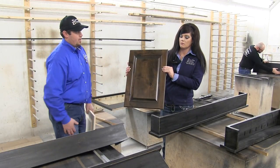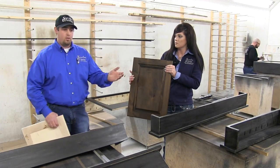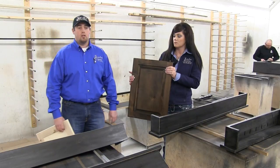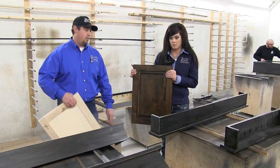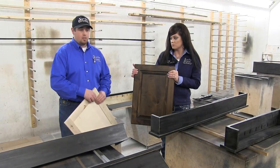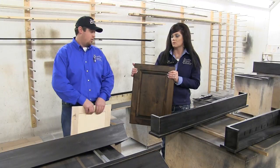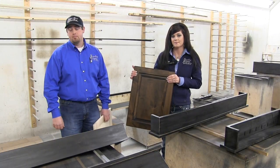This door actually has a medium finish on it. That's one thing that we do offer, is several different glosses of finish on stuff. This is what we call our medium rub, where it's not as shiny, but there are several different variations where you can go very, very shiny, so all the way to a high gloss.